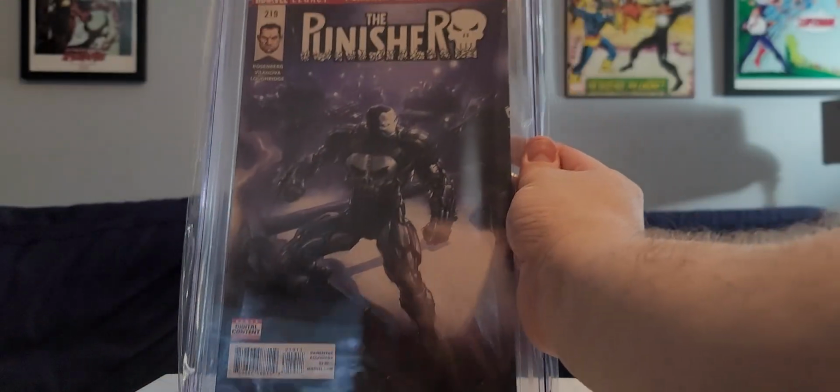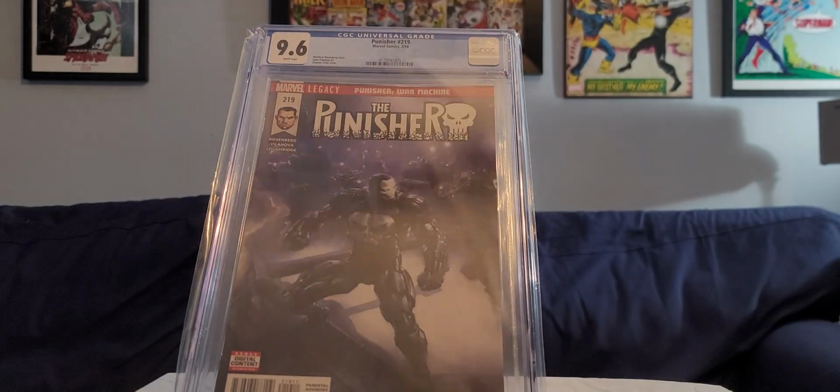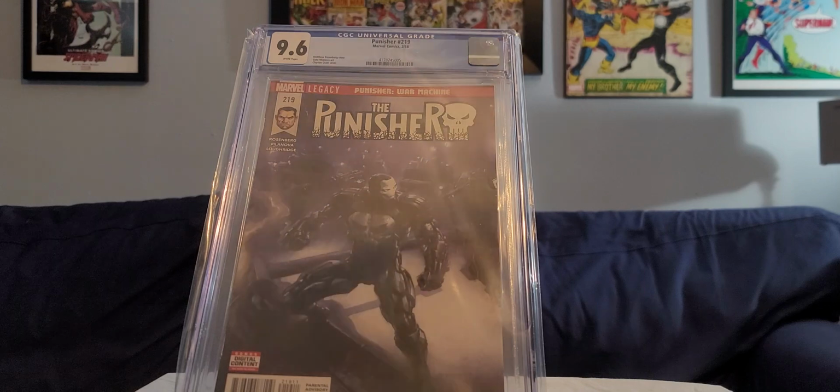Now I have Punisher 219. This is actually where we see Punisher in the War Machine armored suit. I didn't mention this before, but this guy Matthew Rosenberg is one of my favorite writers. He's writing some really great stories right now, all across DC and in independent books that he's putting out. It's just some really great stuff out there, and I really enjoy him.